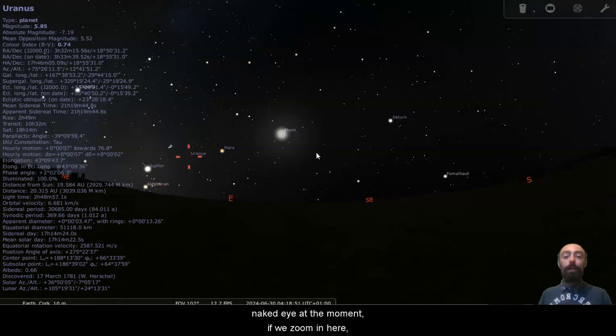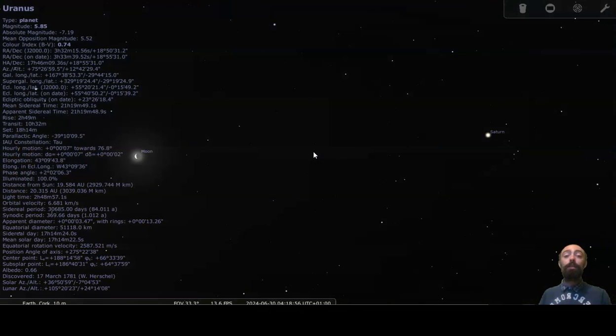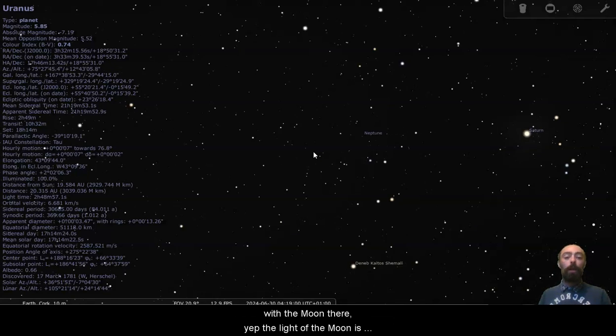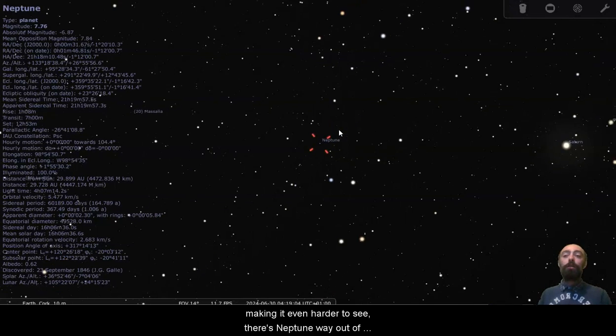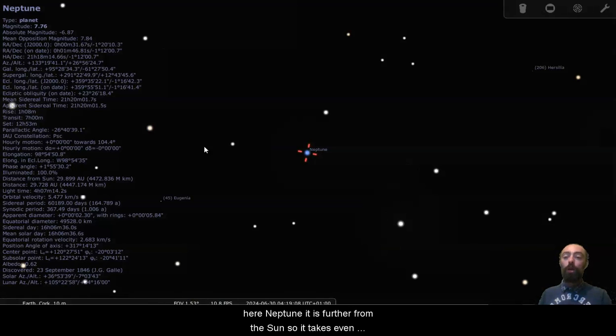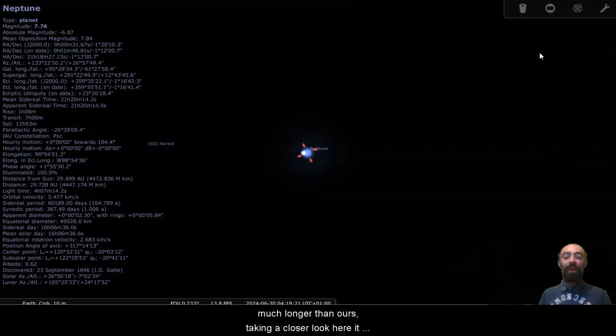If we zoom in here, we should start to get Neptune highlighted. Neptune definitely isn't visible to the naked eye with the moon there. Yeah, the light of the moon was making it even harder to see. There's Neptune way out here. It is further from the sun, so it takes even longer to get around. We can see over here 194, almost 195, or 165 Earth years before Neptune has orbited the sun once, so its years are much, much longer than ours.